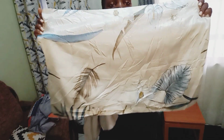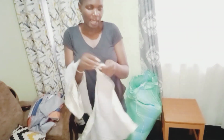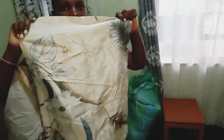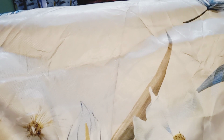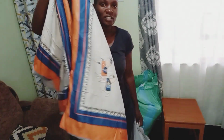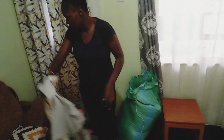So there's this one and this one. They are really beautiful, guys. See, the other side is gray and the opposite side is light blue, and you see this one was for 50 bob each. So this one was for 100 Kenya shillings. These ones two pairs, and I only got two pairs.